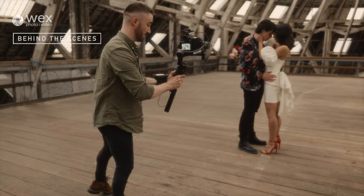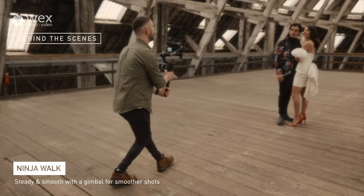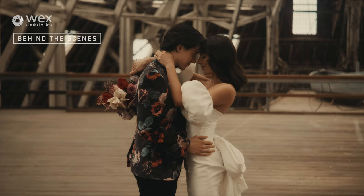Now, I'm just gonna do the same shot again, but I'm gonna try and walk really gently like this just so I can kind of stay steady, and hopefully this is going to keep you in focus. So I just want you to do the same position again for me, both smiling as well. So it's working so far.